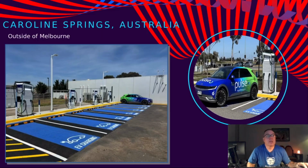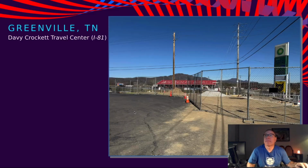And as you can see here, the same collection of hardware is getting used all the way over in Australia. So this seems to be an international effort, and their hardware seems to be standardized all the way around the world. So Australia, England, and North America is the same hardware.